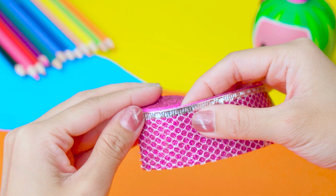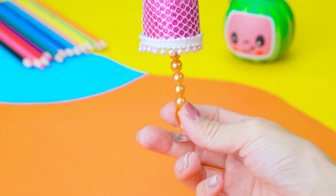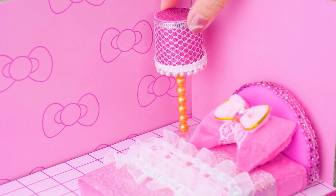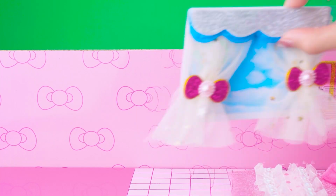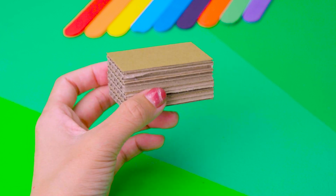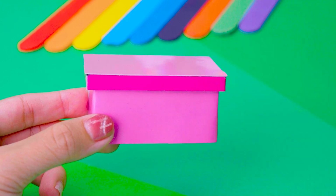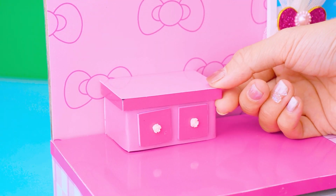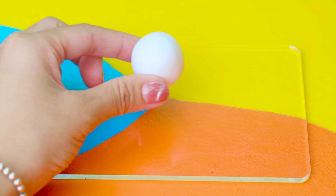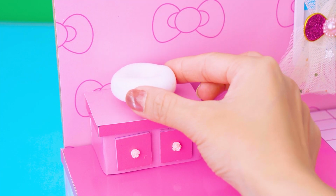Put gorgeous bow pillow here. Let's make princess lamp. Yellow pearl to make standing lamp. It's so beautiful. Sink.